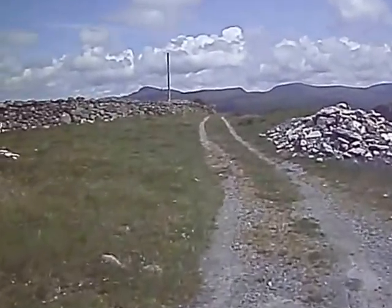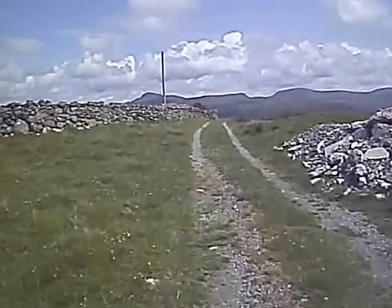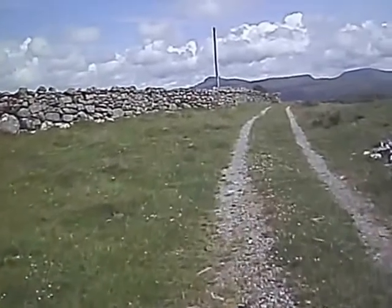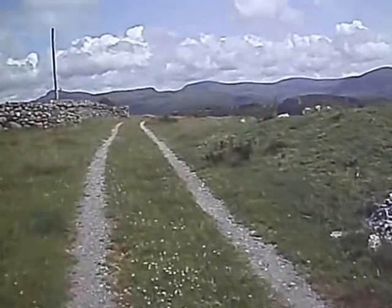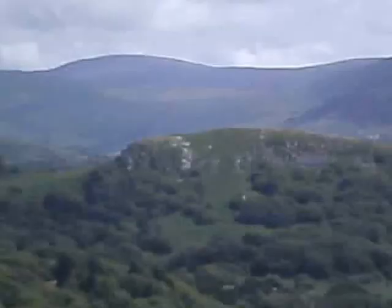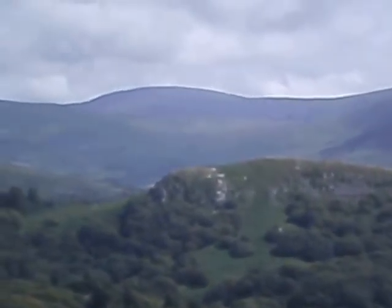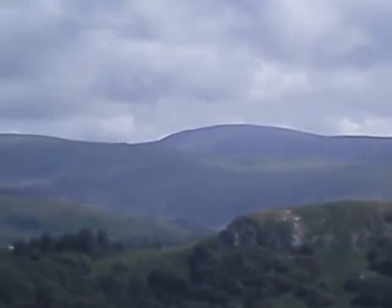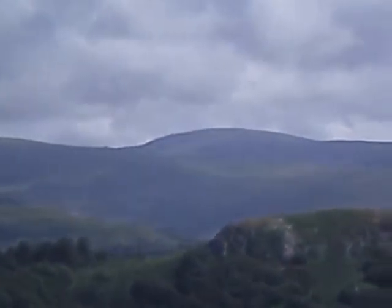I'll be going along this track, which serves as the farm track and also goes to a holiday home. From this you always have a good view of the Rinnocks. In the middle foreground is that hill there, which is roughly the same height as I'm standing on now. On top of that there's the remains of a hill fort.